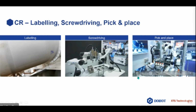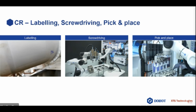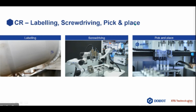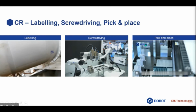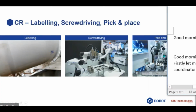And then on the right hand side here is pick and place, with four tubes together. If these tubes are handled by humans, we will need extra care and handling, especially when it comes to the medical industry. With robots, we will not worry, as it will handle them accurately and precisely. So we can increase productivity by handling multiple test tubes, for example, in this case.